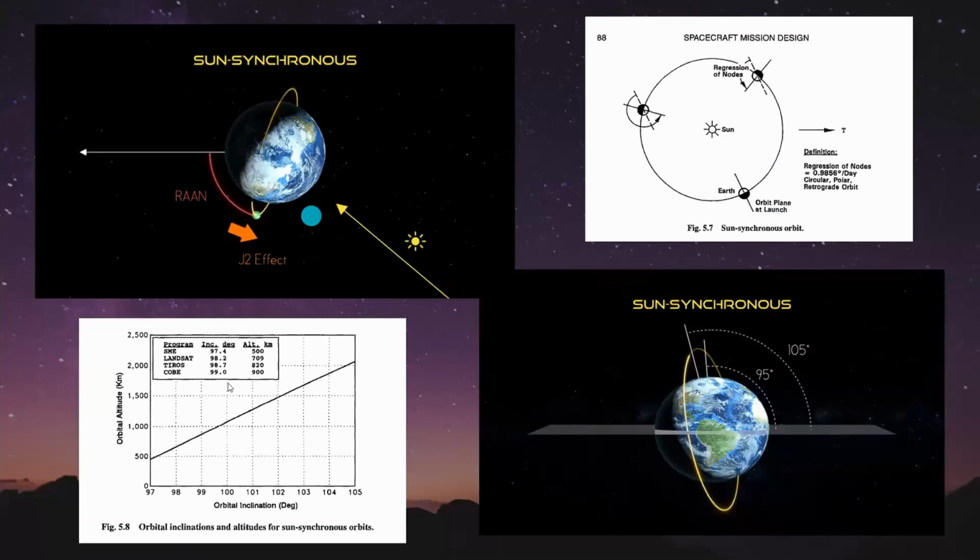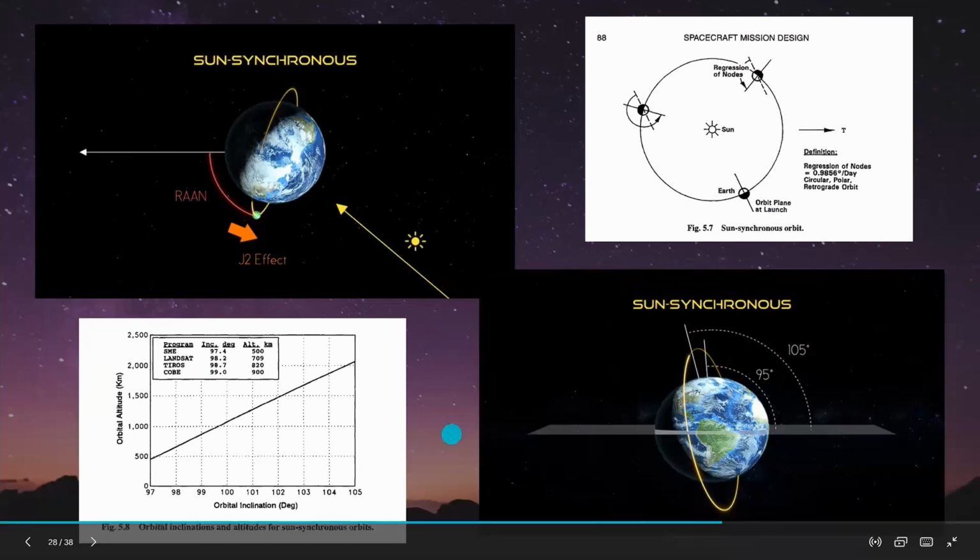And here is an image of some of the satellites. Landsat is one of the satellites which is a sun synchronous satellite, and it has an altitude of around 709 kilometers. You can just Google it out. It would be really interesting to know about them.